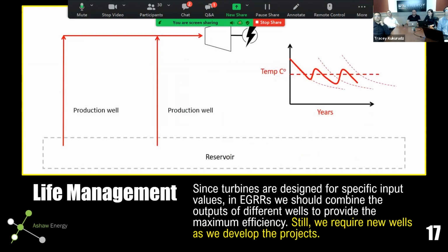In EGRRS, we should combine the output of different wells to provide maximum efficiency, and this design should be engineered properly. The wellhead temperature on each production well is shown in a chart of temperature versus 2 years. We can see the temperature dropping with time, and we should operate in sequence to keep the temperature in the design window. You can see how the combined temperature fluctuation is less, and with more wells, the fluctuation can also be reduced. It must be noted that we still require new wells as we develop the project, and drilling and fracking is expected to be part of the maintenance strategy.